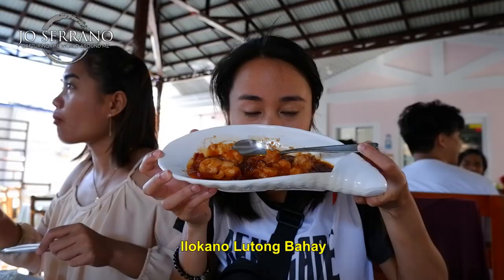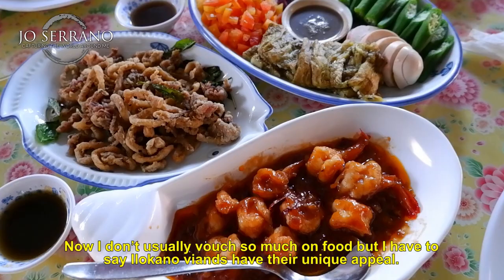Ilocana lutong bahay. Now, I don't usually vouch so much on food, but I have to say, Ilocano viands have their unique appeal.